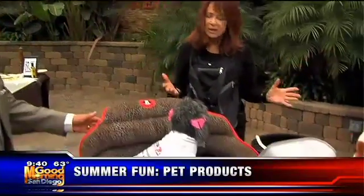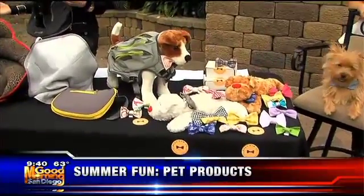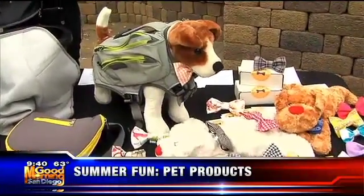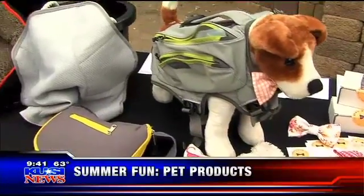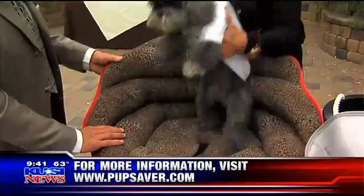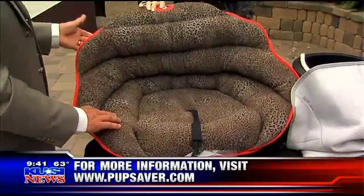So here's the thing. These are all products that we use when we're traveling with our dogs in San Diego or out of San Diego. Planes, trains, automobiles, hiking. Now this is the Pup Saver. Is this cool looking? Very cool looking, by the way. And I love the little leopard pattern. And it comes in houndstooth also.